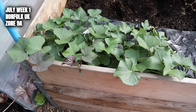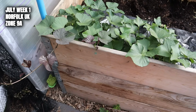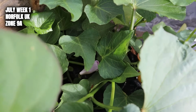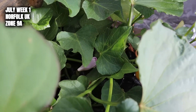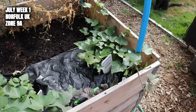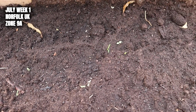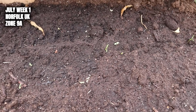These sweet potatoes are doing really well, Mrs. W, and I noticed when I was up here this morning while you were watering that they actually have a flower now appearing on it. Yes, they have. I'm quite excited for those. They are looking really healthy, aren't they? Yes. These carrots, Mrs. W, they're already starting to germinate. We only sowed those a week ago. Yeah, they've come through very quickly, haven't they?